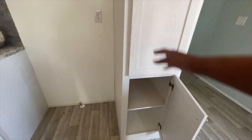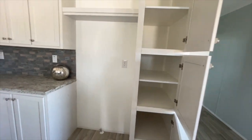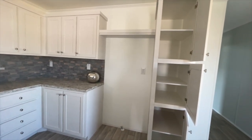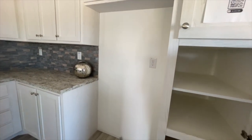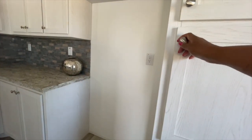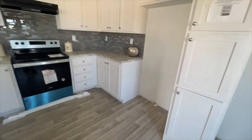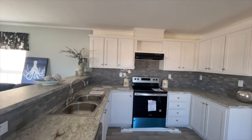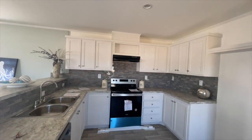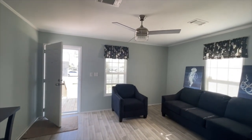Plus, get into this pantry space, you guys. It's not just an open area. It has shelving in each section. So you have space to maximize all of the little things that you would store in here. Love the fact that it has the shelving in the middle. Beautiful. They did a really good job with this home. I also have space up top for decor, which is always a nice plus.